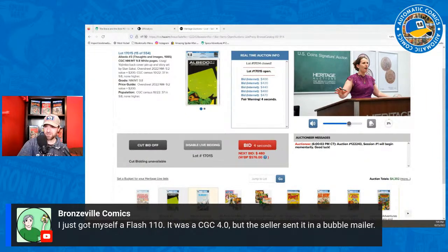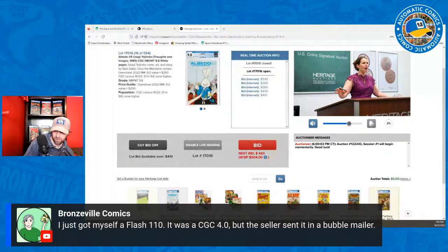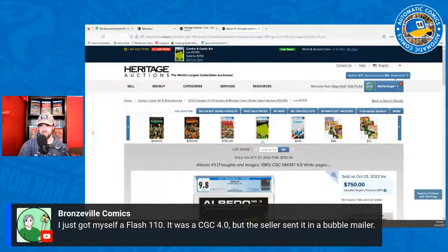So this one's at 576. Oh man, that's getting some good bids on it, because this is Albedo 2, 3, 4, which is the first, second, and third appearance of Usagi Yojimbo. Those books had been coming down ever since Netflix announced they were canceling that animated series. So what did it end up going for? This one ended up going for $750. I had estimated $675, so a strong sale for that one.